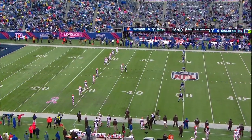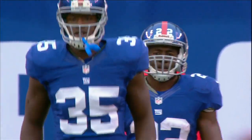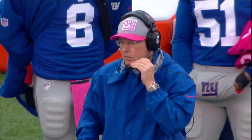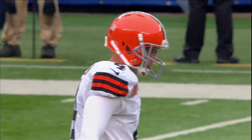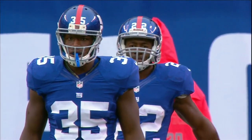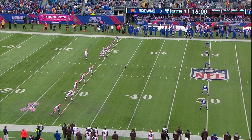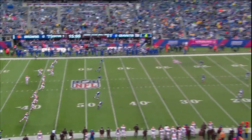If there's any good news, Greg, you saw it there with the winds only at 3 miles an hour. A lot of times it can be swirling and hazardous to a passer's health. Right now, the winds are extremely calm. Tom Coughlin looking on as Phil Dawson gets set to kick it away for Cleveland. Deep for the Giants, number 35, Andre Brown. Number 22, David Wilson, averaging a little over 30 yards a return, and we are underway.